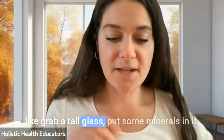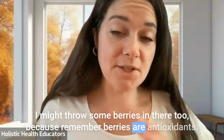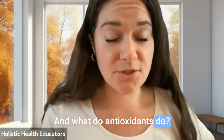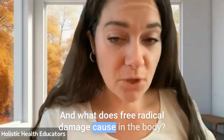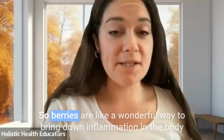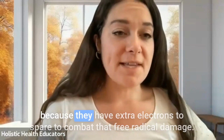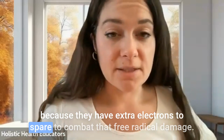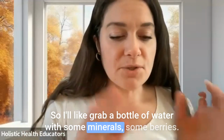Like grab a tall glass, put some minerals in it. I might throw some berries in there too, because remember, berries are antioxidants. And what do antioxidants do? They combat free radical damage. And what does free radical damage cause in the body? Inflammation. So berries are like a wonderful way to bring down inflammation in the body because they have extra electrons to spare to combat that free radical damage. So I'll grab a bottle of water with some minerals, some berries.